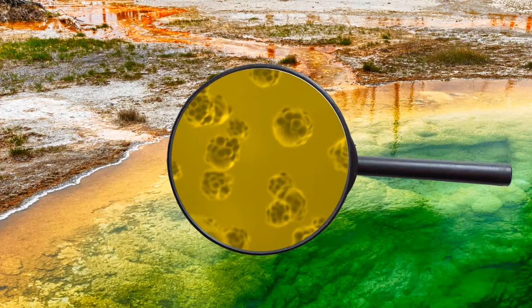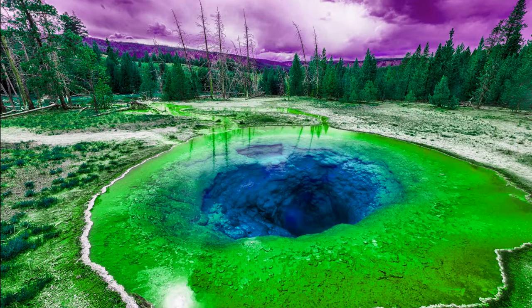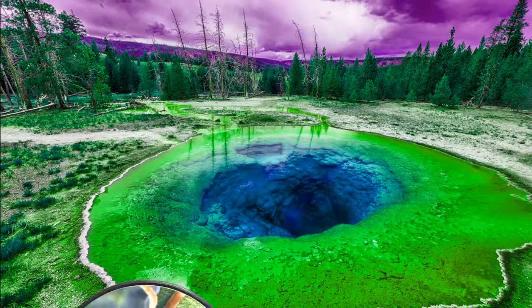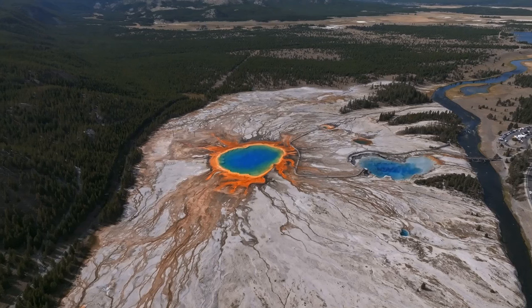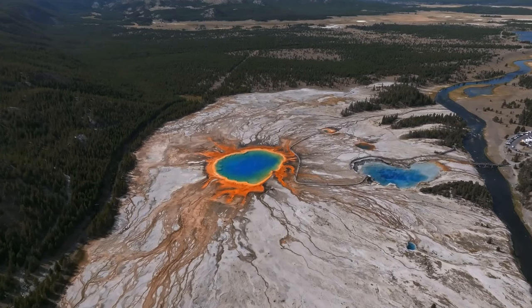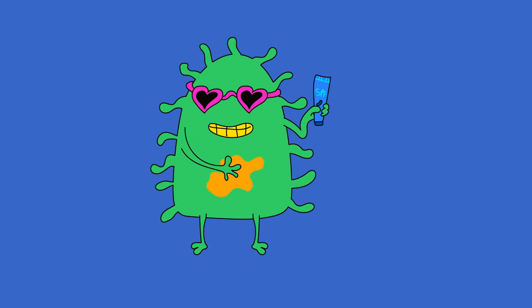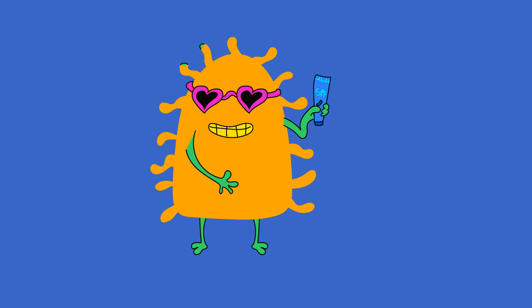If the conditions in the hot spring were a bit different, these bacteria would create a blue-green hue, thanks to a green pigment called chlorophyll. But since the sunlight hitting the spring is too intense, the bacteria start producing another type of pigment. It's called carotenoids. And guess what? It acts as a sunscreen for the bacteria. And since this pigment is orange, the normally green bacteria get a yellowish hue.